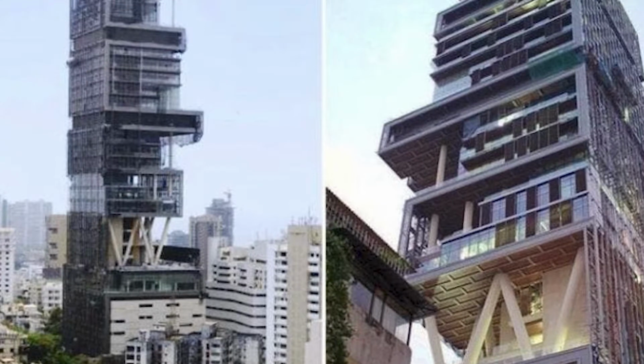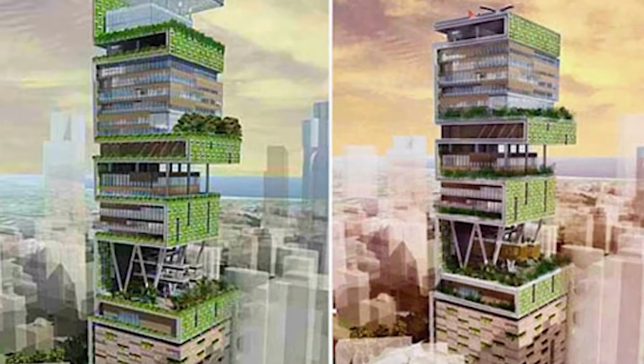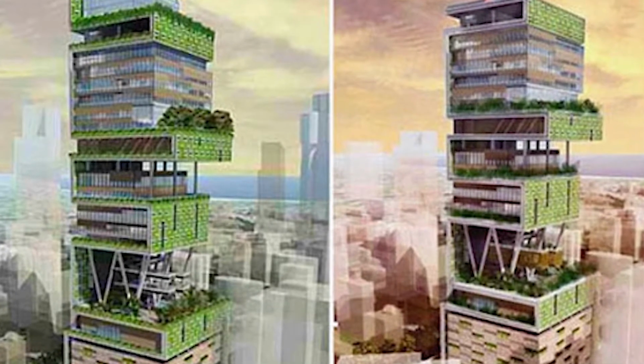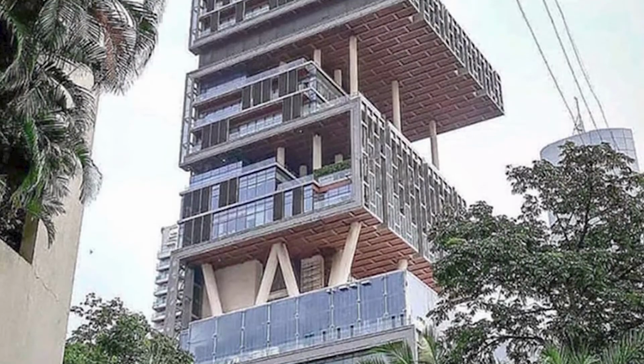There are several double or triple height ceilings in this house, so the 27-story skyscraper looks more like a 50 or 60-story building. Can you imagine living in a house as tall as an ordinary 27-story building?